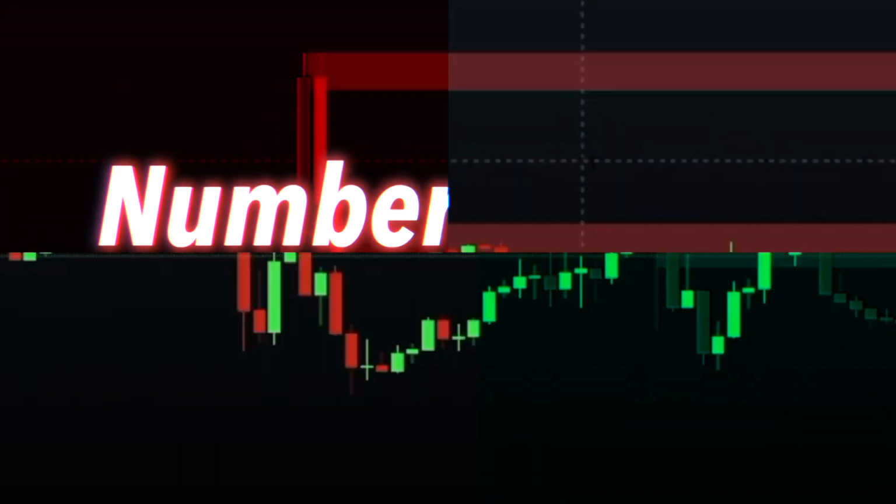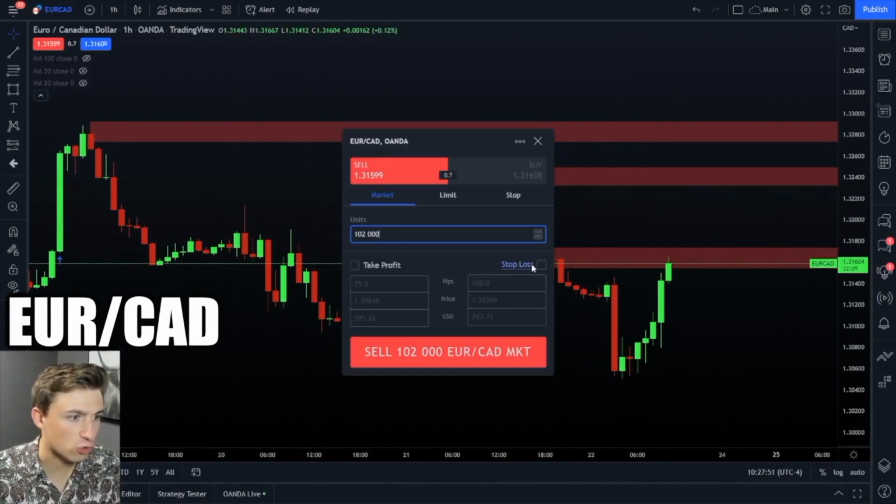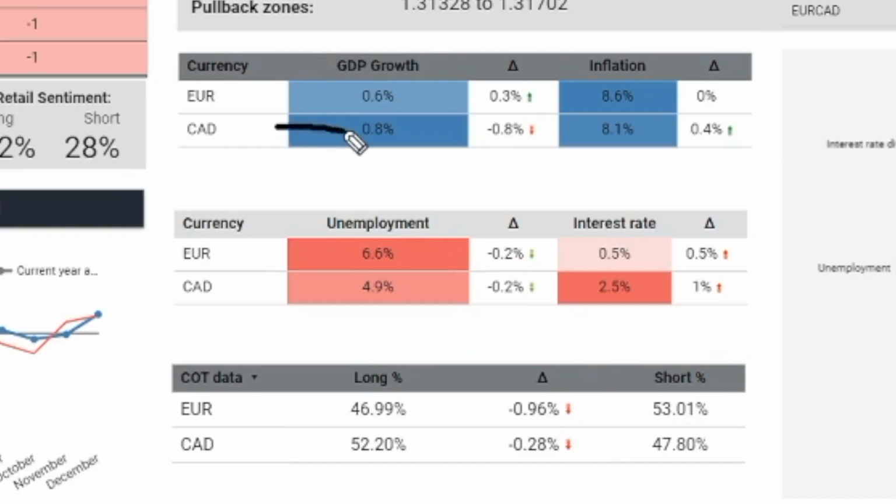Now, I'm going short EuroCAD here today, and let's go ahead and start the trade. GDP growth, we have more growth in Canada. Inflation, we have less inflation, which is better in Canada. Euro region has higher unemployment, so we're going to side more so with the CAD, which is sitting at only 4.9% unemployment compared to 6.6.